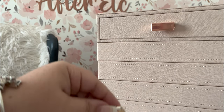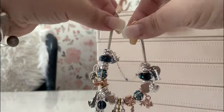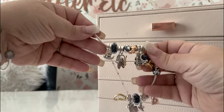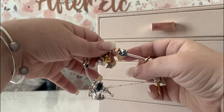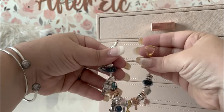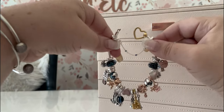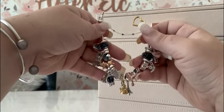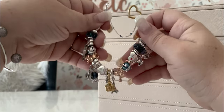All right, y'all, so we are going to jump right into Mom's bracelet. So as you can see, her bracelet is a lot of colors. She's got blues, she's got rose gold, she's got shine, she's got lots of this turquoise and the Muranos and her clips. And her bracelet itself is the heart closure bracelet with the gold clasp. So overall, it's very pretty, but it's definitely different from mine. So I will be able to show you, if you watch this video and mine, kind of how to style these in two different ways.